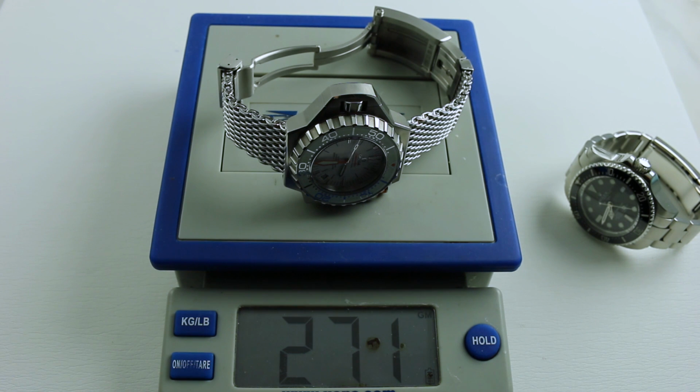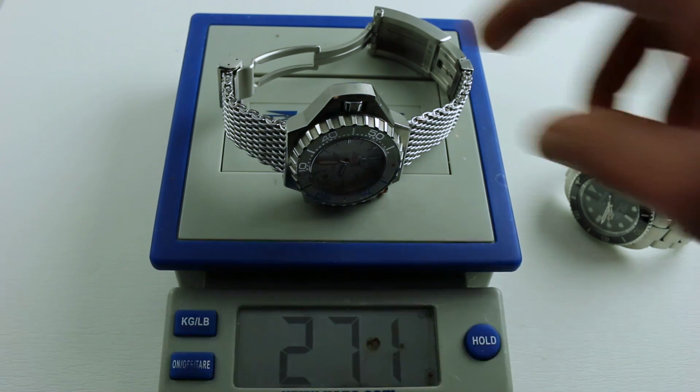As you can see, whether you're measuring in grams or ounces, it's not even close. The PLOPROF on the shark-proof mesh bracelet with its massive clasp easily outweighs the Deepsea, and not just by grams. If you wanted to convert this into ounces, it would be ounces ahead. This is a massive timepiece.